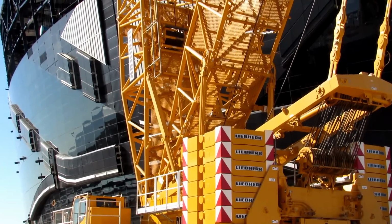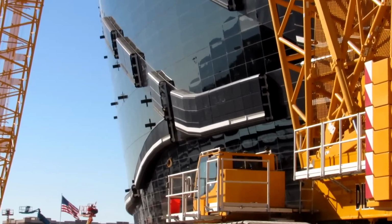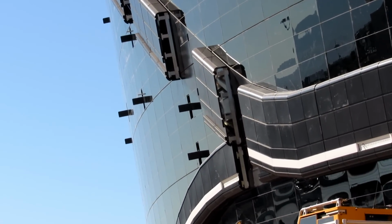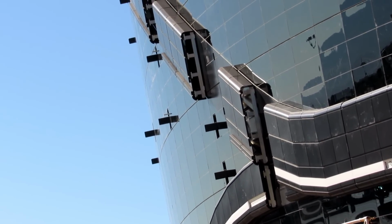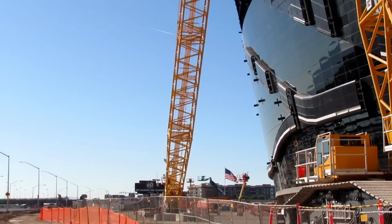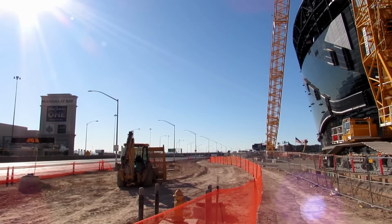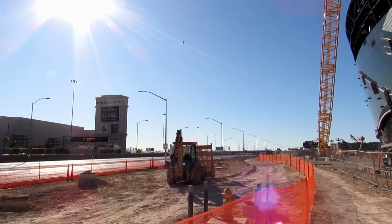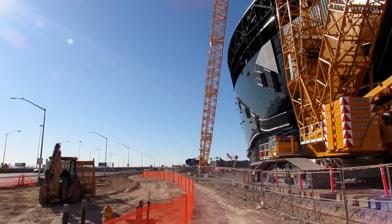Okay, so from this angle here, if you look at the glass, where you got the three-dimensional part that's coming out, and then right on the edge where I'm at, you see all those tabs sticking out. That's where the 185-foot video screen is going to be. So it will be facing over there. So south, kind of at a little southeast angle towards the freeway. So people coming in on the Interstate 15 in Vegas will be able to see everything on the board.